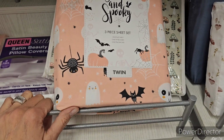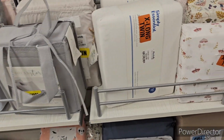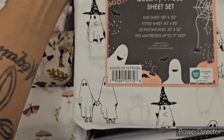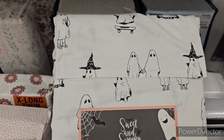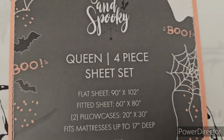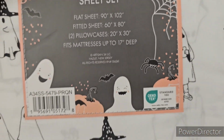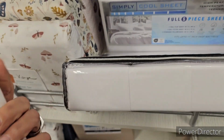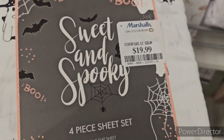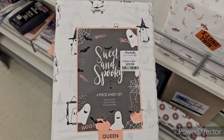All right, looking good. Looks like we're starting to see them. So excited. Okay, let's see what else we got. I'm looking for a queen. Oh my God, what is this? Oh, here's a queen right here. Here's a freaking queen. Okay, I like them, but they're actually riding on skateboards, and that's not my menu. But they come with two pillowcases, flat sheet, fitted sheet. Oh my God, it's freaking adorable. $20 for these. I think I might be able to live with the skateboard ghost, okay? I mean, it's super cool. $20, the only queen I see, and I need sheets for my bed.